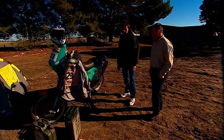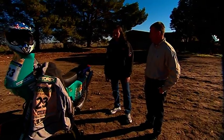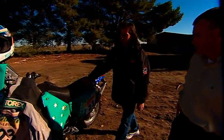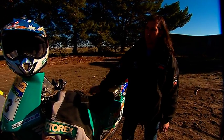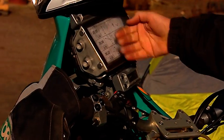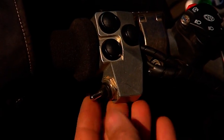Andy, this is the bike you rode in the Dakar in 2005. Give us a quick tour of what it's like. Well, it's an awesome motorcycle, put together and built specifically for desert racing. We start off with all the navigation gear up here. We have our road book configuration, which is run by a toggle switch on the handlebars. That's how we operate that.